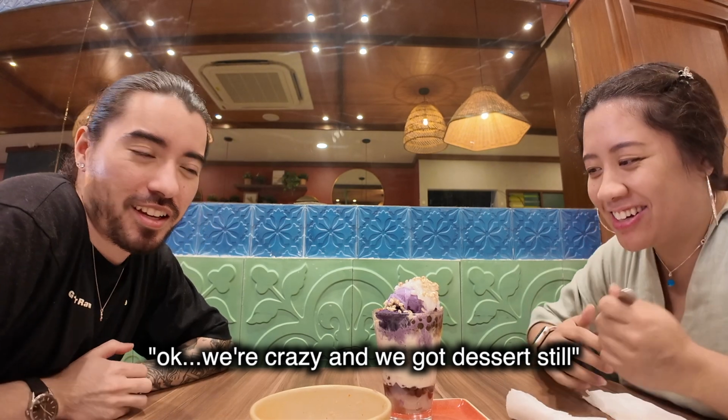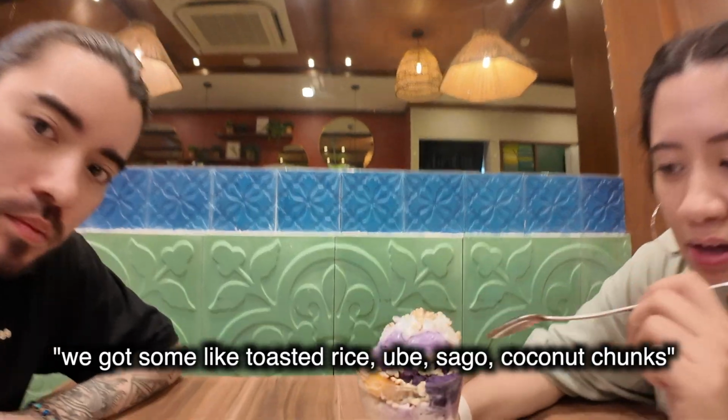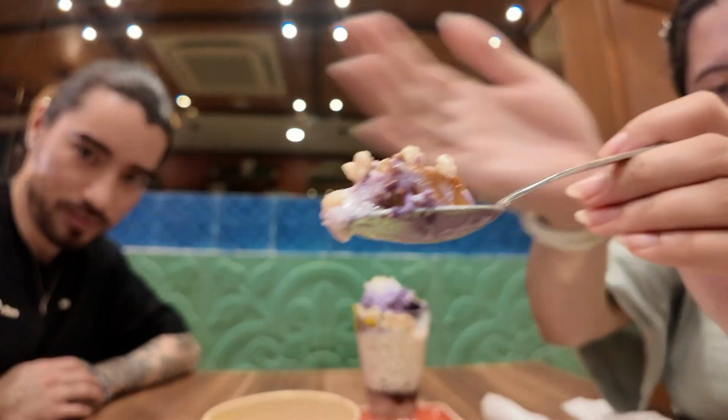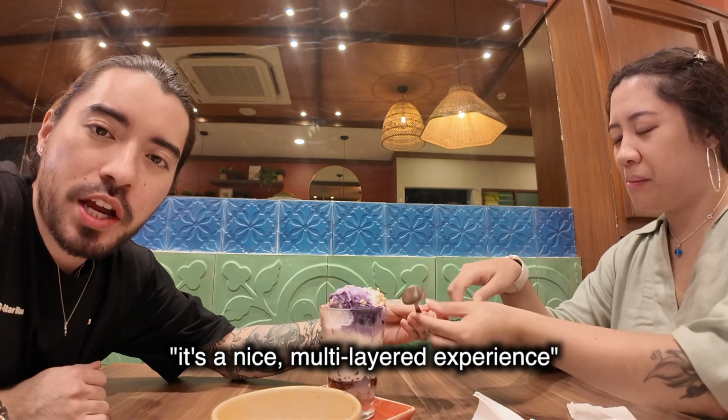We're crazy and we got dessert still. We got some toasted rice, ube, sago, coconut chunks, leche flan, and then shaved ice. All very good things. That's just good. I love halo-halo. It's like the perfect Filipino parfait. As a dessert, this makes complete sense. It's a nice multi-layered experience.